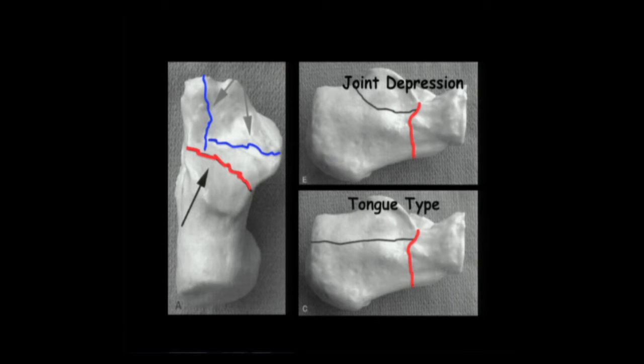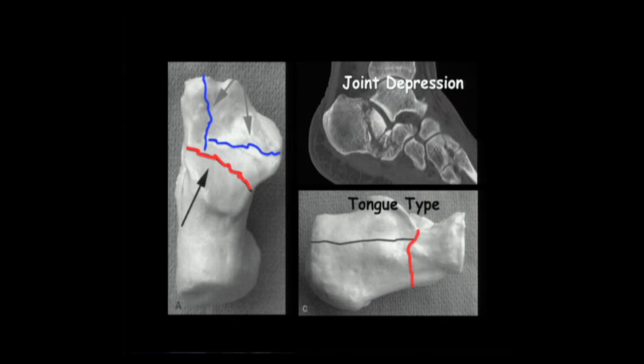The primary fracture line is represented with that red line. The secondary posterior fracture line exits in between the posterior facet and the tuberosity, separating these two anatomic structures. So that posterior facet is more or less a free piece and can be driven inferiorly. This is a sagittal CT scan representing a joint depression injury with the primary and secondary fracture lines being seen there, and the posterior facet's been driven inferiorly.